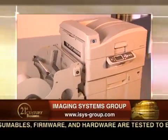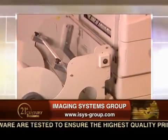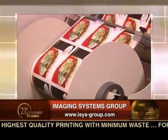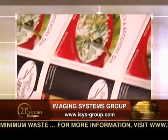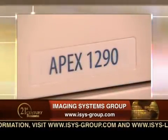When we went out and looked at the market space, we saw that there was nothing in this segment, nothing within this niche, within a niche. This is why we have built this technology. We call it the Apex 1290, or in North America it's known as the Pro 510DW.